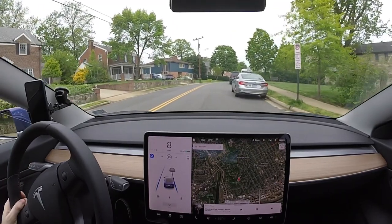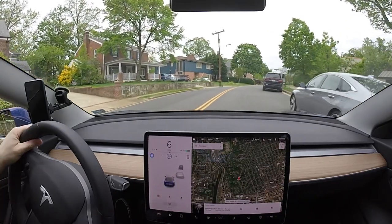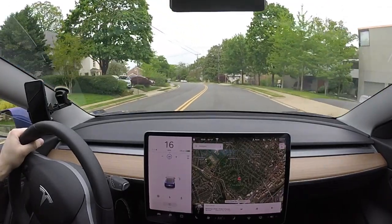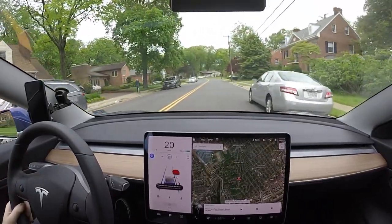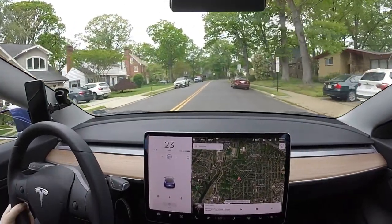Okay. Find the lane. Car stopped in our lane. Come on. Okay, a little trouble. Okay, it's fine. Ooh, having a little trouble with these tight lane spaces. Yeah. Come on. Having a lot of trouble here.